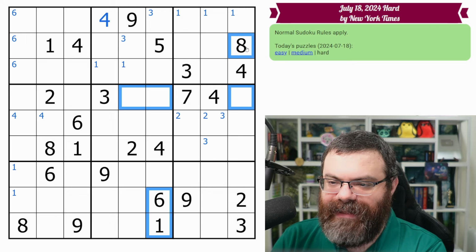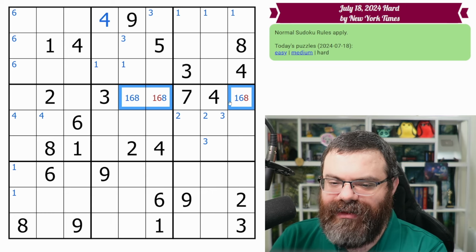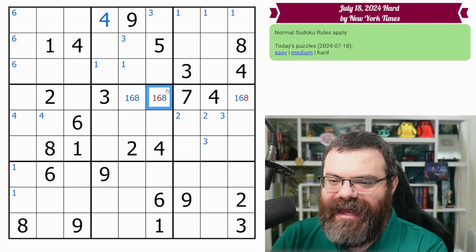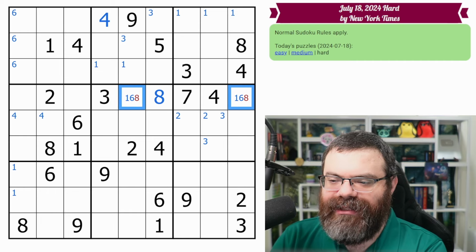I am seeing this and this, which is going to be extremely helpful. Oh, just this, actually. But so 1, 6, 8, I'm going to fill. And you can see that we've restricted 1, 6, and 8 to these three cells. But actually, this cell can't be 1 or 6. So if it has to be from 1, 6, 8, but can't be 1 or 6, then it must be an 8. And so that leaves us with a 1, 6 pair.